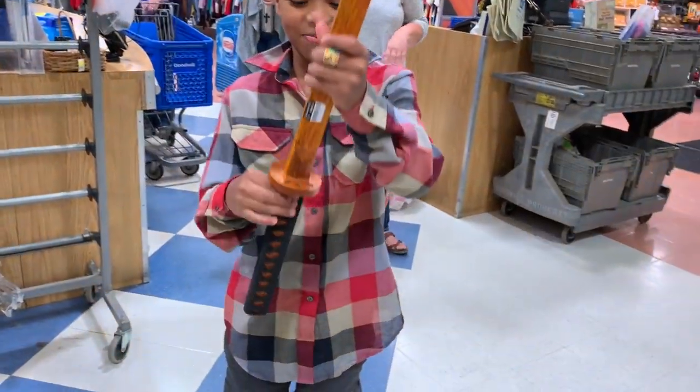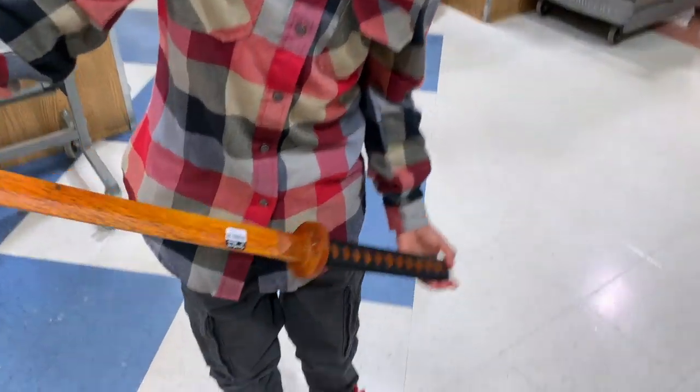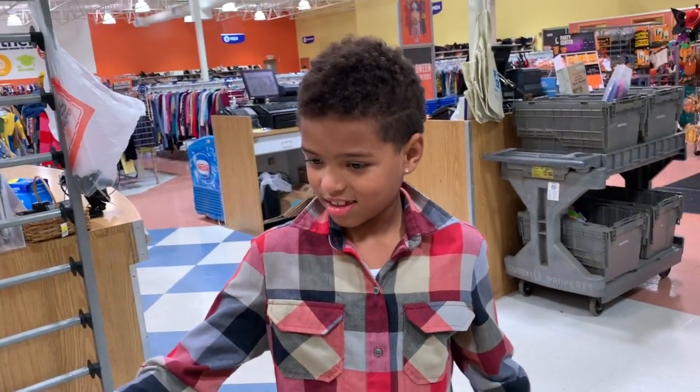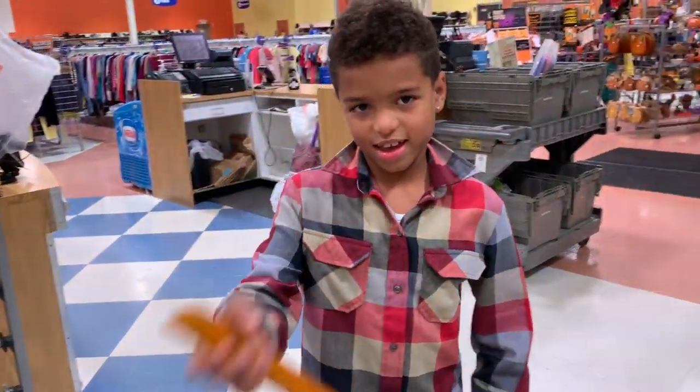Oh, this is my steampunk costume. Whoa. I think it's like a real katana. Yeah, it looks really sharp. Gator wants to be a steampunk again this year, but he wants to modify his costume a little bit, right?